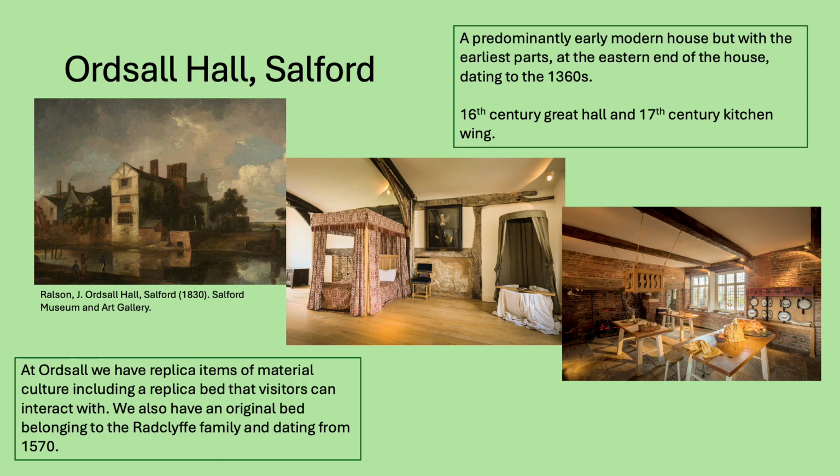First, a little bit about Ordsall Hall itself. The building has several parts: a medieval section housing personal chambers, a Tudor Great Hall, and a 17th century kitchen wing. The hall was home to the gentry Radcliffe family until after the Civil War. They left Ordsall in the 1660s, and the property went through several guises over the centuries until it came into local council ownership and is now run by Salford Community Leisure.